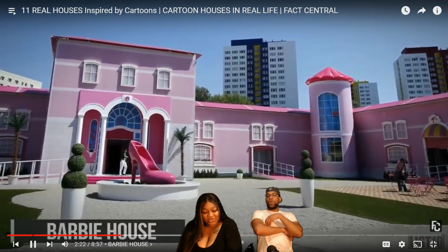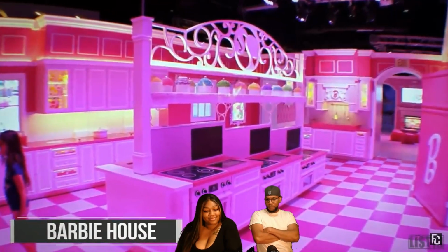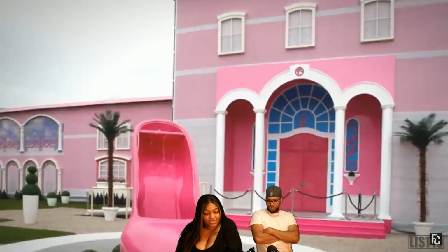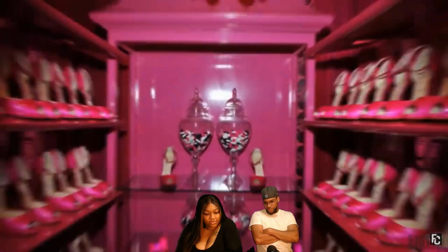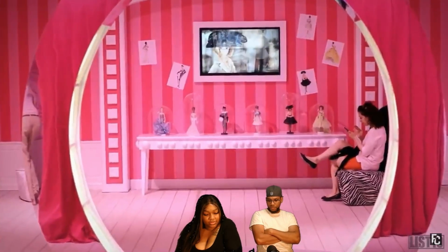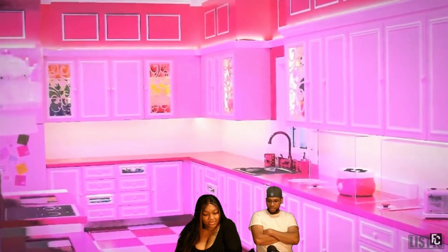Number 9. Barbie House. Many little girls dreamed of living out their girlish fantasies in Barbie's sprawling Malibu beach house. Well, a 10,000 square foot pink plastic paradise called Barbie the Dream House Experience is open in Sunrise, Florida. It's a life-size replica of Barbie's Malibu beach house and was a joint venture between Barbie's manufacturer, Mattel, and EMS Entertainment. The Dream House took less than a year to build and used more than 100 gallons of pink paint and 20 pounds of glitter.